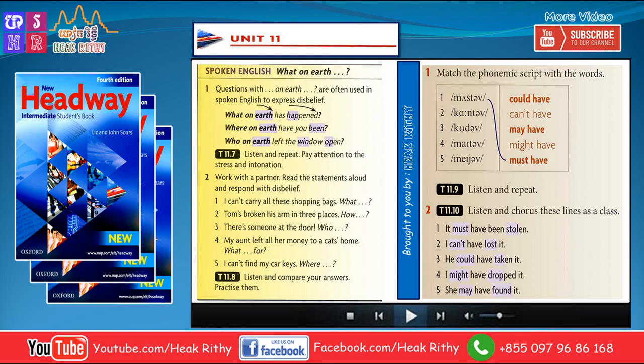4. My aunt left all her money to a cat's home. What on earth did she do that for? 5. I can't find my car keys. Where on earth have you put them?